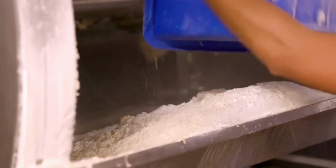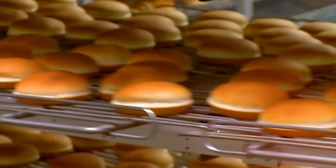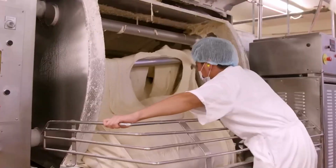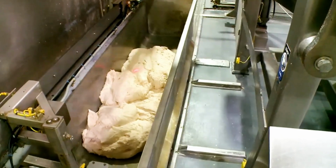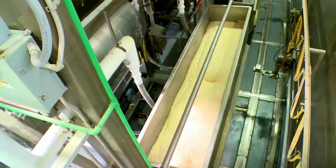They source ingredients from top-tier suppliers, with each facility specializing in different components. For example, this unit focuses solely on burger buns. So, let's dive in. It all begins with massive industrial machines. The dough goes through a proofing process, twice. Each time it's carefully punched down to make it easier to handle.